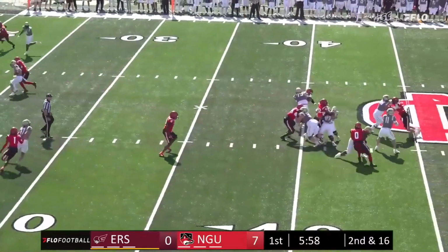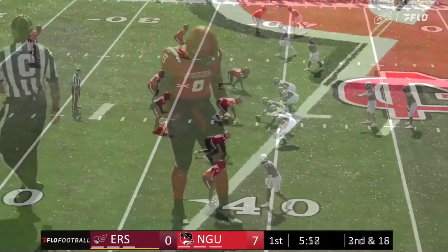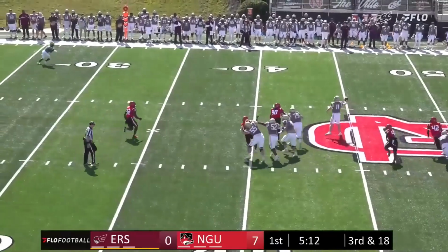Play action now. Pocket collapses. Pender, nowhere to go. Takes another sack. North Greenville's defense really stepping up. Pre-game, so if they can get there, they might have a chance to kick a field goal. Well, it's another play action. Pender might have room to run.